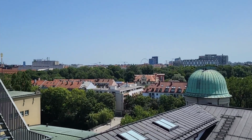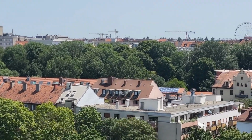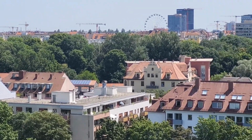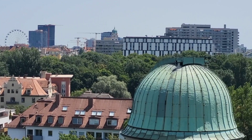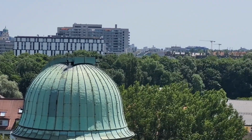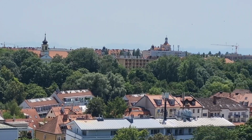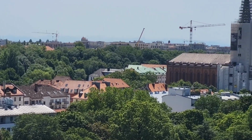Unfortunately, we weren't able to visit the Planetarium, Cosmology department, and Astronomy department because they are remodeling them and preparing some new exhibitions available in July. But overall, I really love this museum and I highly recommend visiting it if you haven't seen it before.